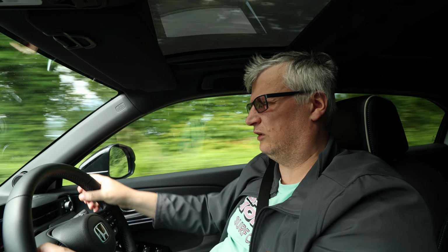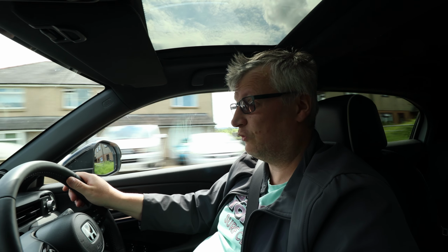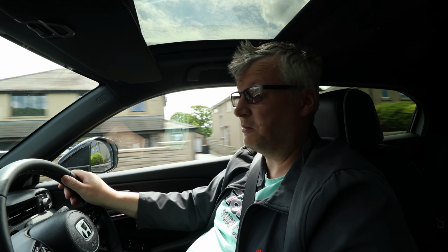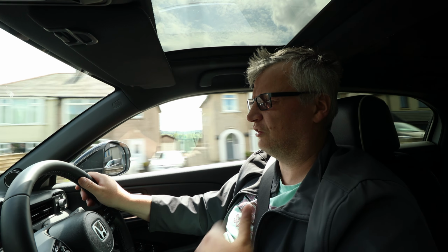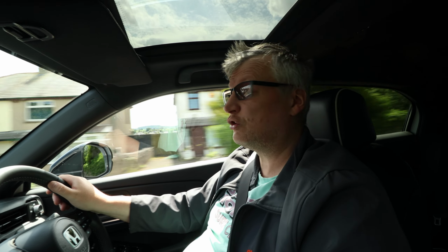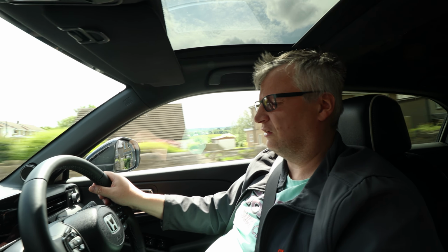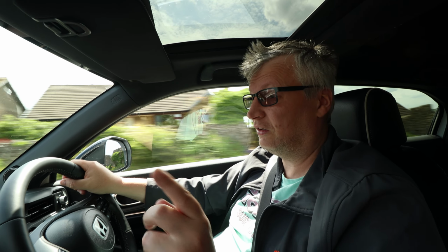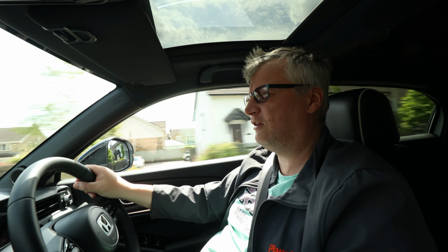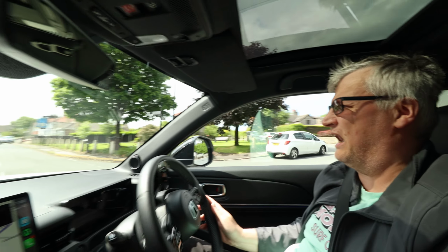We've got paddles as well now, used for regen. That's interesting too. Now we're in sport, it's not dropped that many miles either. So obviously it's going to sort itself out with range as you travel. Yes, that beep was I exceeded the speed limit for a second. It does it once and then flashes in your cluster. It's not nagging. Excellent. Oh, and there's a spin.